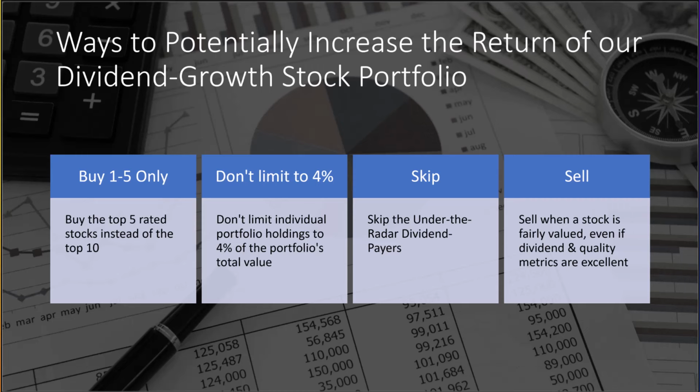And number 4, sell a stock when it is fairly valued, even if the dividend and quality metrics are excellent.